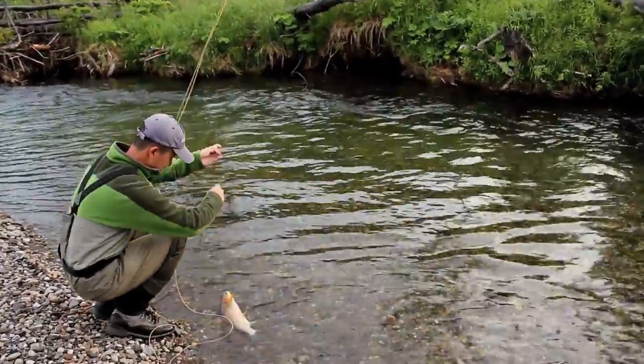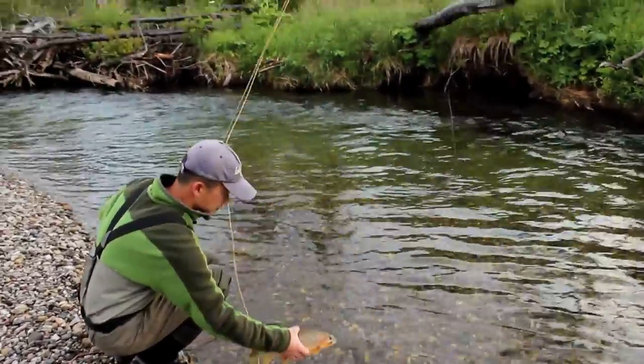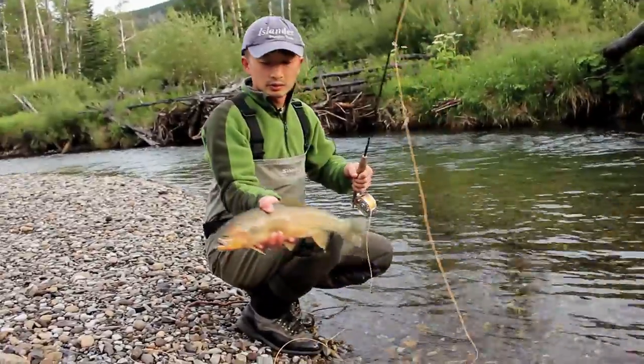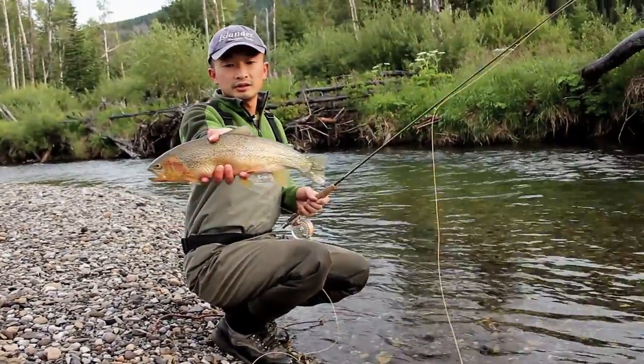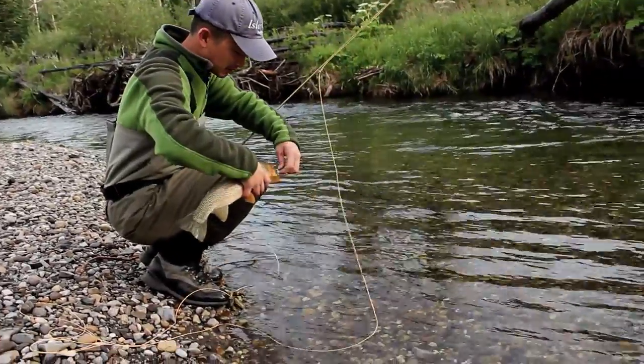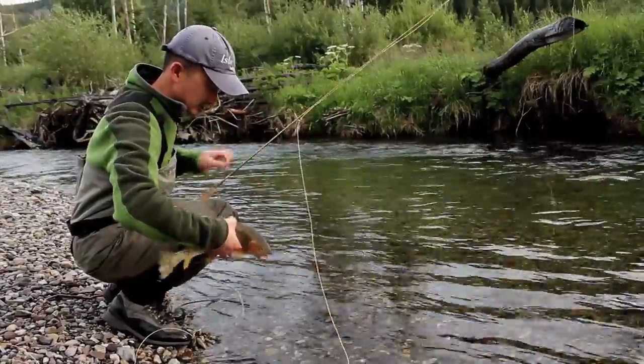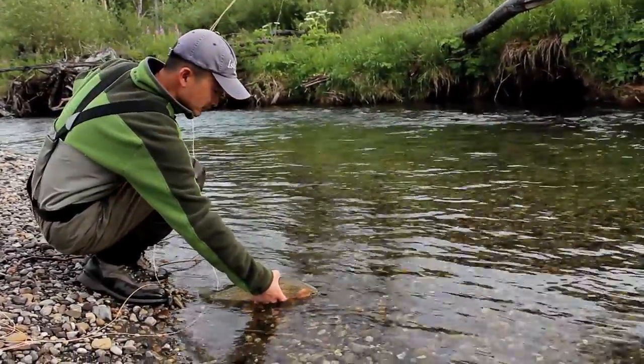And here it is. That's a nice Westslope cutthroat. Beautiful looking fish. It's amazing how a small creek like this can produce fish this size. So let's let it go. Thank you.